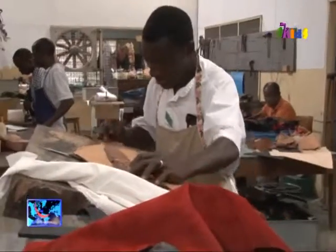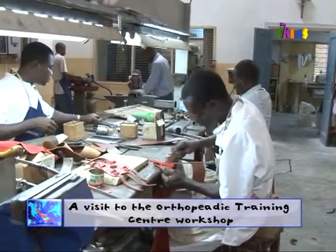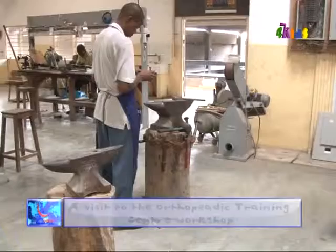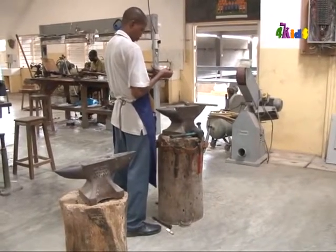Besides the making of new working devices, the workshop also repairs old ones already made for patients. These repairs are normally done on Mondays, which is considered an outpatient day, meaning patients get to see the physiotherapist at the center.